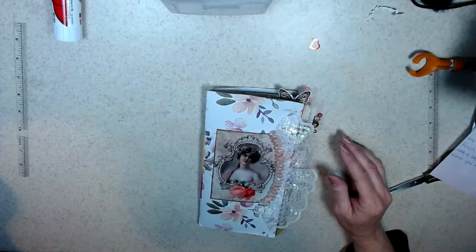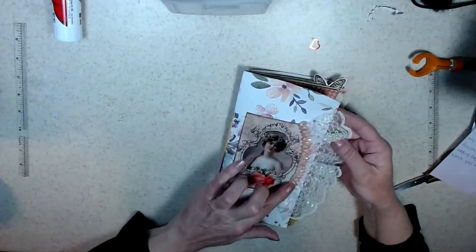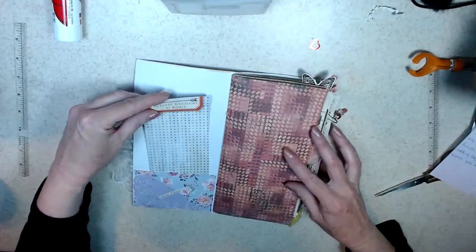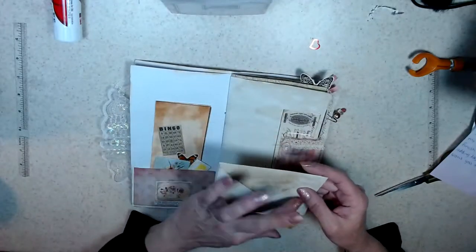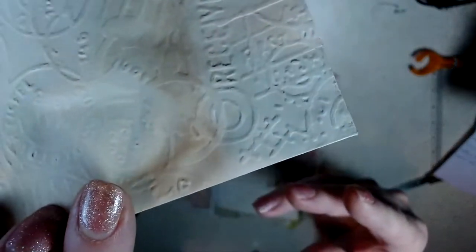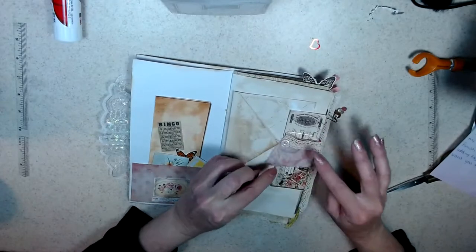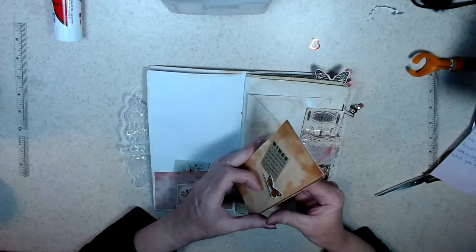Oh, look how pretty this is. The little roses. I love this lady. Look at this. Isn't that pretty? And there's a little tag in there. Oh, and this is all embossed with postage postmarks. I don't know if the camera's picking that up. Can you see that? This is all embossed and coffee or tea stained. And then she added this little snippet paper clip. And there's a little bingo card.